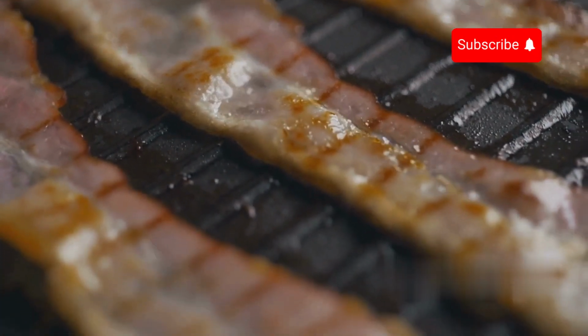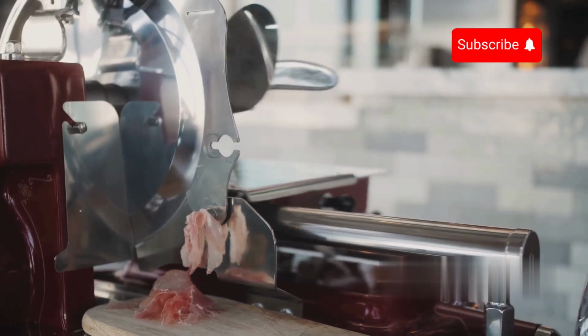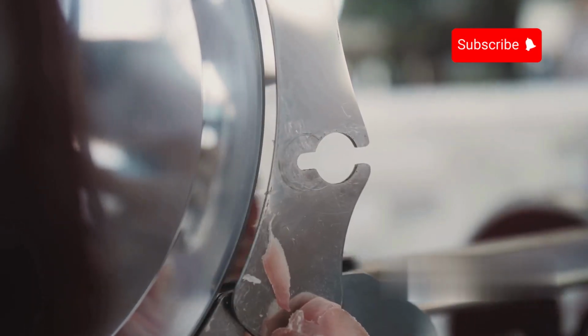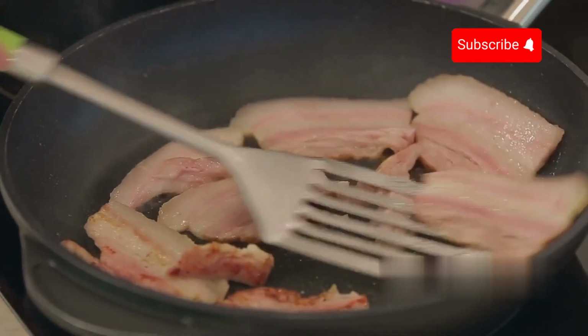Crispy sizzling bacon is a beloved ingredient that adds a savory crunch to any burger. Large blocks of cured meat are fed into a high-speed slicer. The sharp blades spin at incredible speeds, transforming the solid block into perfectly thin slices of bacon. Each slice is neatly portioned and then attached to a dispenser for easy handling.